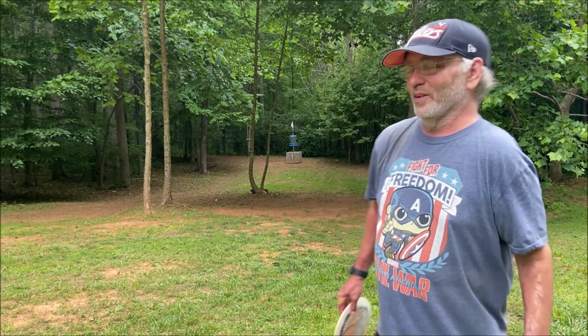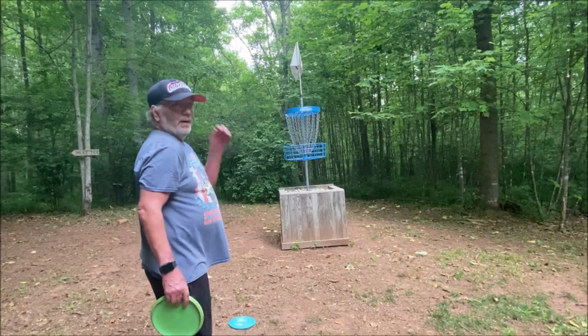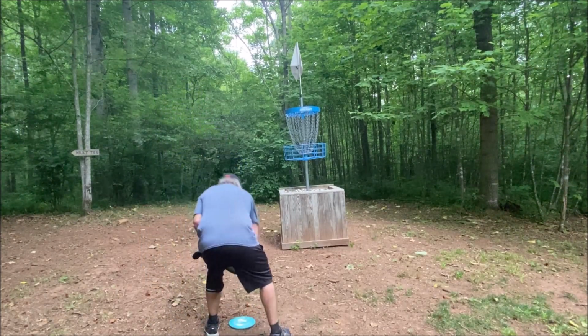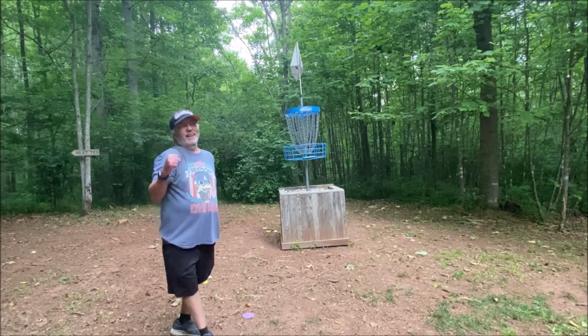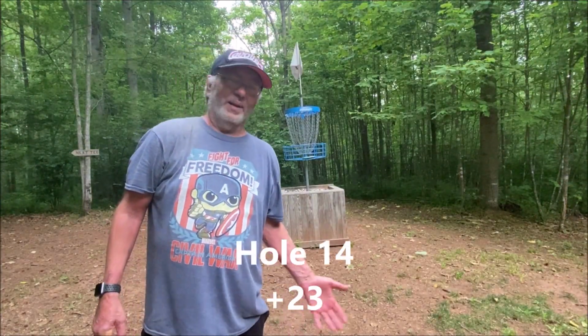Just to the left of the pedestal, I should have a par. See if I can make this putt on the raised pin. I got a par. One of the few holes on this course I've gotten a par on.